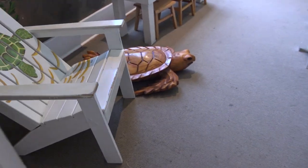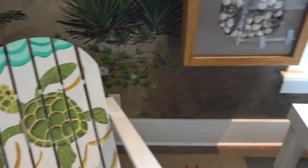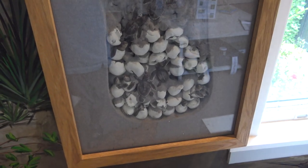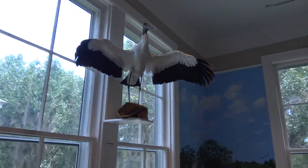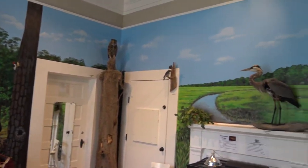Oh wow. So this is a kid's zone. So this gives you an idea of all those turtle nests that are on the island. What happens when they all hatch out? And they'll climb around mom's back. And what day they fall off. It's a pretty interesting little room.